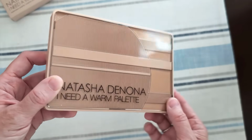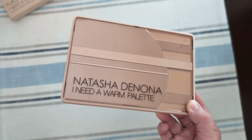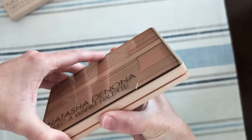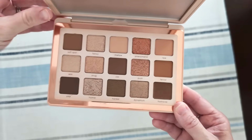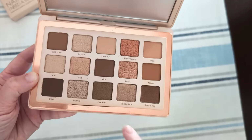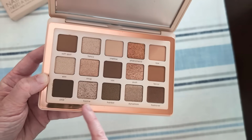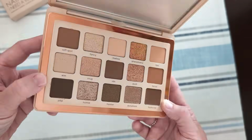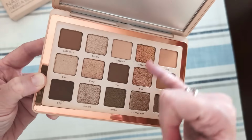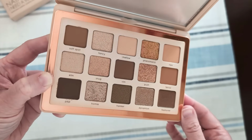So the outside cover reminds me a lot of I Need a Nude, which again is a lot cooler tone than this. I wouldn't say that that one is a completely cool palette. It does have some warm shades in it, but this one, I'm pretty sure it's going to be all warm. So yeah, we do have the burnt orange over here on this side. Maybe a couple of these browns down here might be a little bit cooler in tone or at least more neutral. I think it's a very balanced color story. I don't think it is overly warm. Again, you have these toastier shades on this side of the palette, but over here it looks largely more neutral.